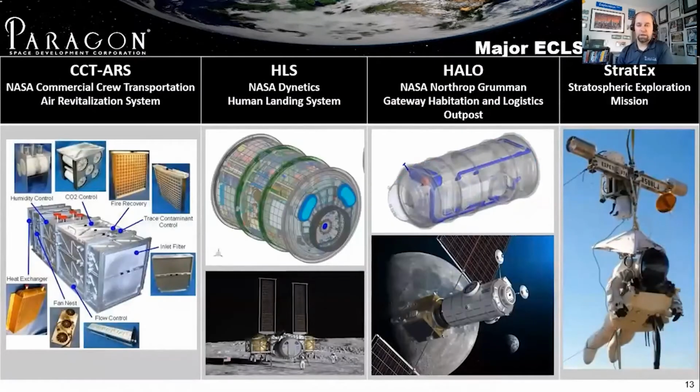Finally, just to highlight some of our major programs. I mentioned StratX, an all-in-one suit, and my little camera thing's blocking the words there. But we were also part of the human landing system, working with Dynetics on the life support and internal thermal modeling for that program.